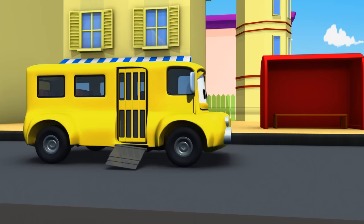Hey, Tom. Charlie the crane is in trouble. Let's go. Yes, Tom. Just keep going. Tom, can you find Charlie? Look, there he is. Let's hurry. Hey, Charlie. Tom is here. Let's take you to the garage, Charlie.